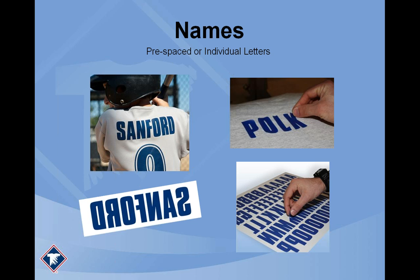On the left-hand side, you see the pre-spaced name. On the right-hand side, you see individual letters. Now, we do offer both methods. The pre-spaced names are far more popular than the individual letters. The individual letters that you see on the right-hand side there, we don't sell packs of each individual letter like you might be used to from some of our sister companies like Stalls 80 Direct.